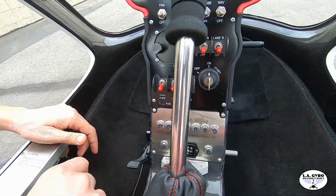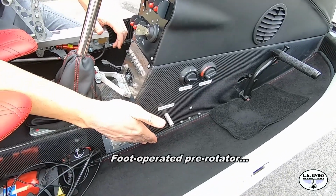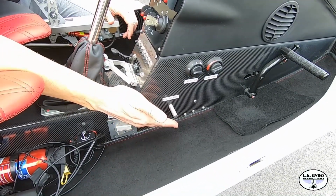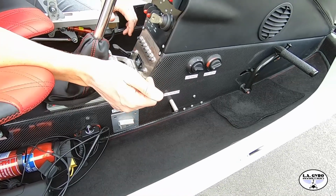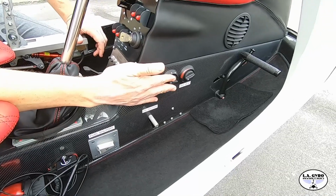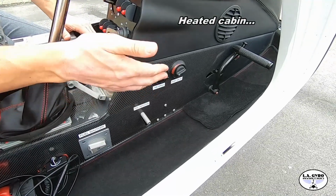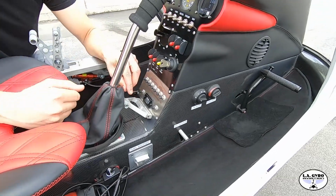The pre-rotation system is operated with a foot pedal, and this is depressed. And it's really nice because it's a mechanical system. It doesn't use any pneumatics, so there's no air leaks that you ever have to troubleshoot. This also is a heater for the enclosed cockpit. It's a heat exchanger, so there's no risk of carbon monoxide. This is a beautiful feature.